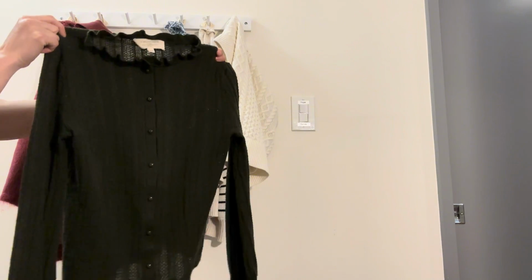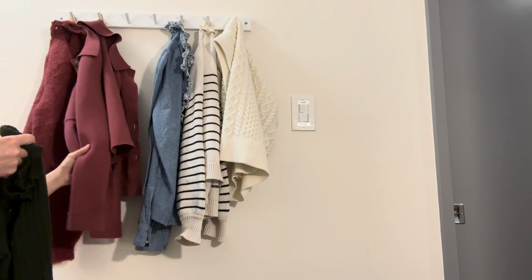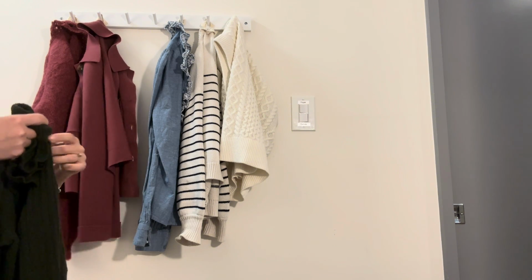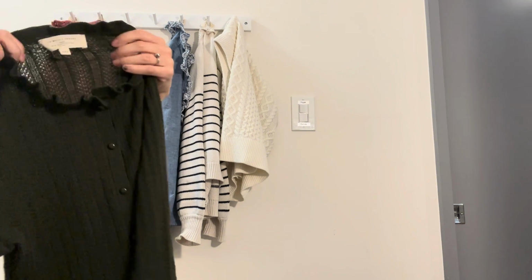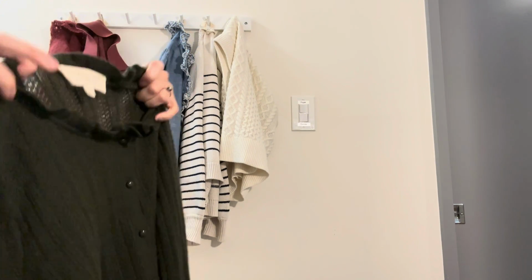This is 100% merino wool, very much like the Betty here. The Betty here is this glorious thick knit, while this 100% merino wool is a bit thinner. You can see the light peeking through there.